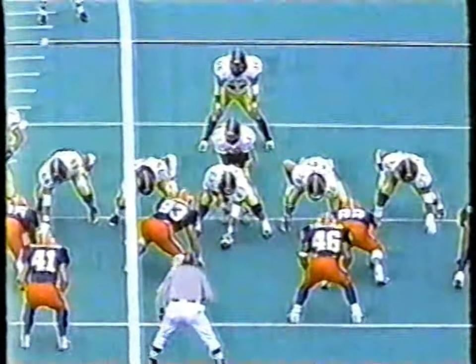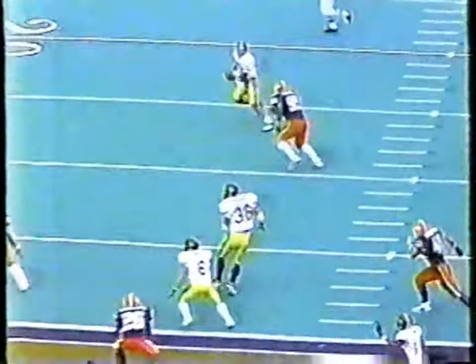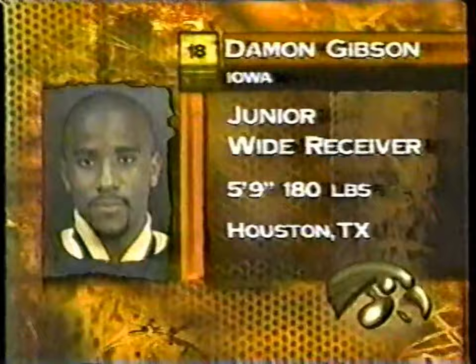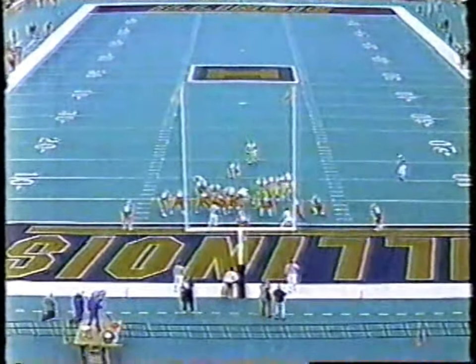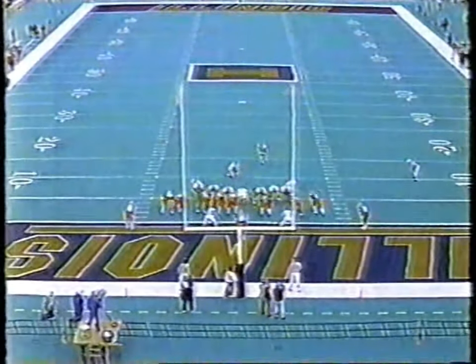Oh, that's a very good point. Sherman bought the time scrambling around. He doesn't have much pressure to start with, but as he scrambles out, he's got active receivers. You see, they follow him as he goes. Gibson came all the way from the other side of the field, got behind the defense, and then Sherman did a nice job of picking him out and throwing a nice ball. Damon Gibson with his first touchdown reception of the season. The Hawkeyes an extra point away from tying this game.